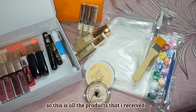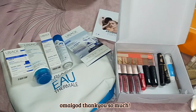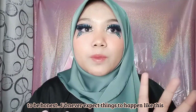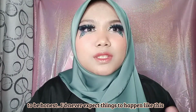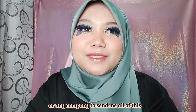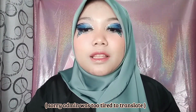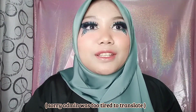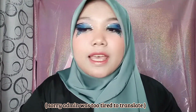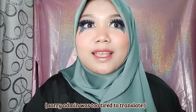So this is all the products that I received from Guardian and Uriage. Oh my god, thank you so much. This is a lot. Okay, thank you. To be honest, I never expect things to happen like this. Like, I didn't expect that Guardian or any company to send me all of this. But I really appreciate it. I love doing makeups. I love doing videos. Like, I love unboxing, like everything. So I really appreciate it. I will use it every day, like every time I do makeup, because I don't have much makeup. So of course I'm gonna use this one like everything.